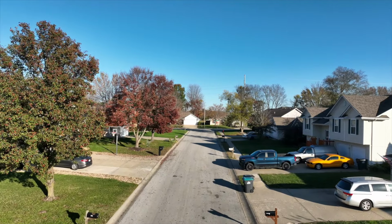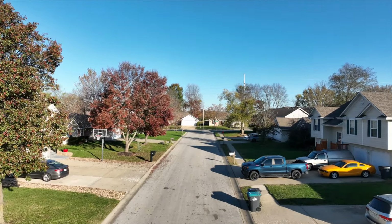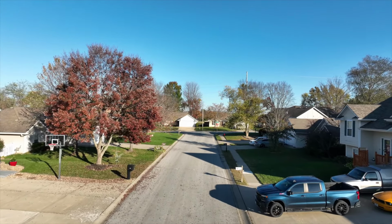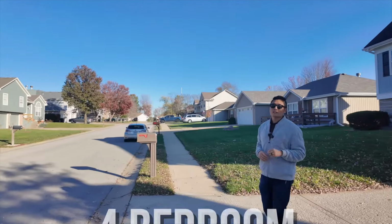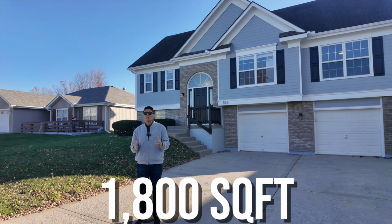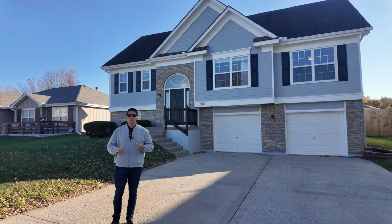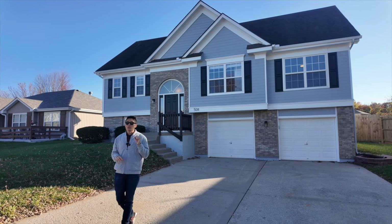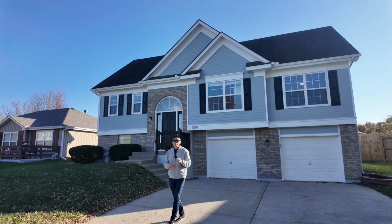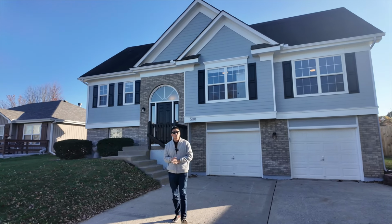It's got sidewalks, which is a perk. I mean, it's got sidewalks on one side, maybe not on both sides, which is a nice perk in Kansas City. And we are here today at this house. It's a 4-bedroom house that's about 1,800 square feet. Perfect starter home, perfect move up home. A lot of things that this home can fulfill. So come with me and let's go inside this home and see it's freshly renovated, really beautifully done.